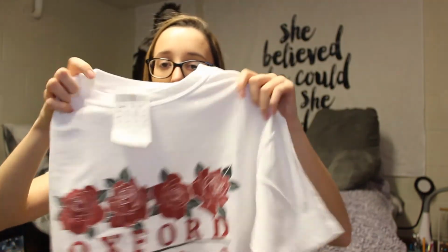Then I really love these t-shirts that Brandy sells. I saw this one, I thought it was cute. It has flowers, and it says Oxford 1991. This cute little crop tee, with a jean jacket, whatever, some leggings.